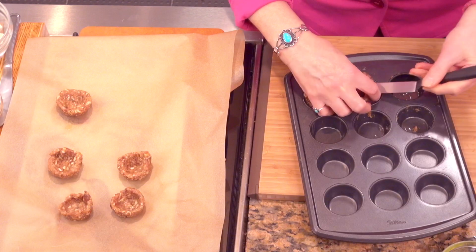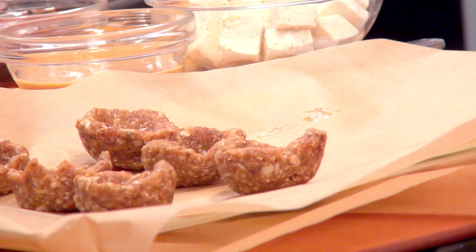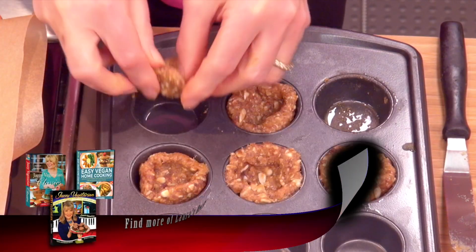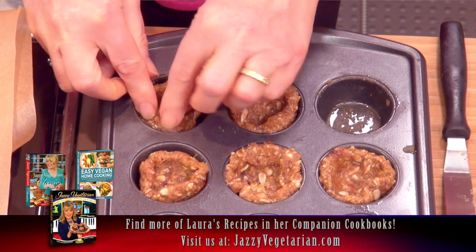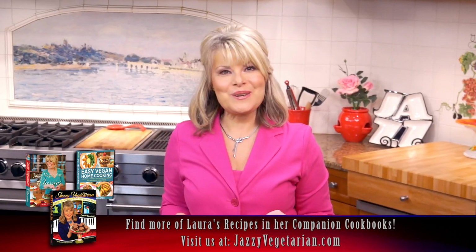But once you put these in the refrigerator, they're gonna firm up so beautifully. Oh yeah. They're like little peanut butter mousse baskets. One more, good measure. There they are. My little tartlet cups for my peanut butter mousse tartlets. So let's get to our filling. But first, I gotta wash my hands.